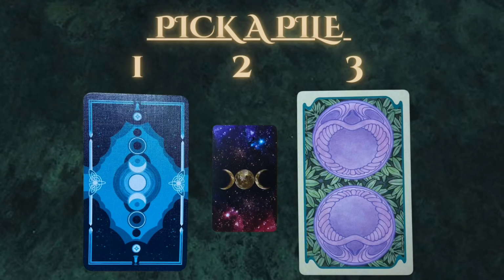Okay, we have the Star. Getting really beautiful cards. Pile number 3. Okay, now let's take a look at what you need to know about your future. What does pile number 3 need to know about their future?